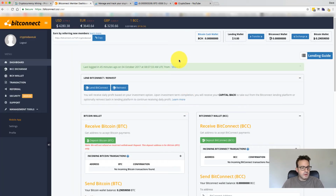Okay, so when you log in for the first time, this is basically the dashboard that you'll get. As you can see here, I've got a Bitcoin wallet, and I've transferred my money in earlier. So I've got 0.29059050 Bitcoin, and there's various bits and pieces. It's got prices at the top of the screen, and then there's various options down the left-hand side. This is the referral link here, which I'll post below.